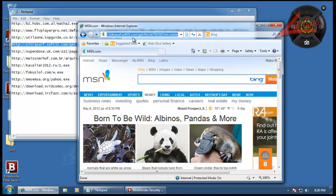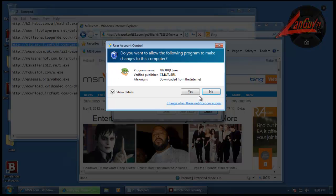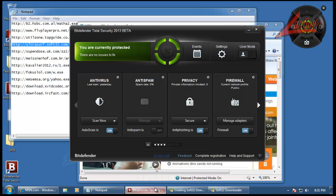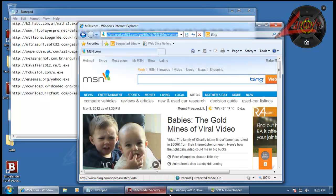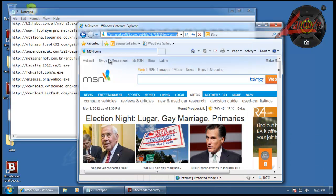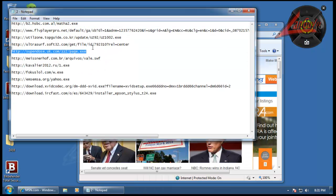Let's turn the regular mode on and try this link again. And all I did is go to user mode. So in user mode, it should just ask me. Okay. Well, that's alright. We'll go back to Autopilot here, because that's how it comes. That's how it installed itself.